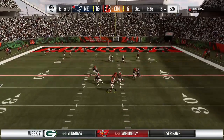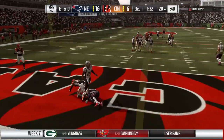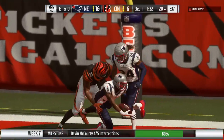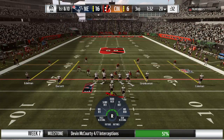Now a play fake here on first down. And it'll be intercepted. Devin McCourty picks it off. And a big turnover there as his guys will get the football back. Yet another interception, and I just had to double-check my math. But it is now 8 between last week and this week.